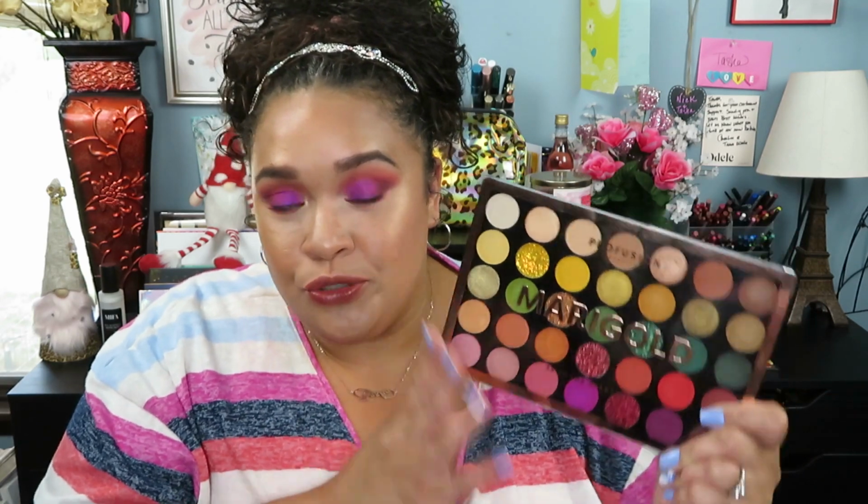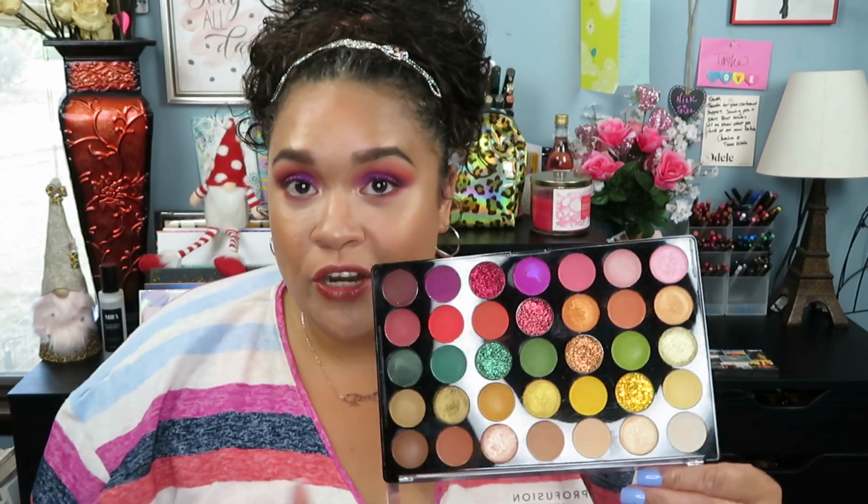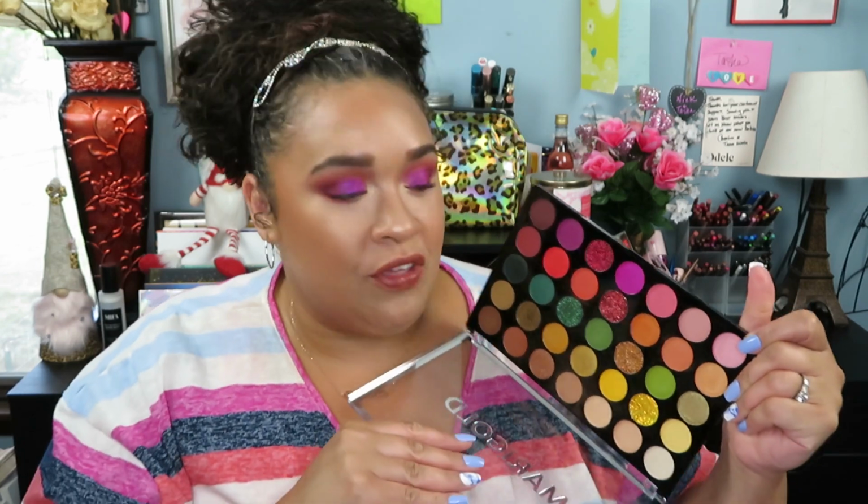They're really, really good. So I think the mattes are good in this palette. I think the metallics, the shimmers, the glitters, everything in this palette is really, really good. If you like the Profusion 35 shade palettes, of course you will love this one too. Everything blended really well. Of course, I did use a good eyeshadow primer, which in my opinion, the base makes all the difference. So use a good eyeshadow primer, use your best brushes, and I think that you won't have any issues with this palette.